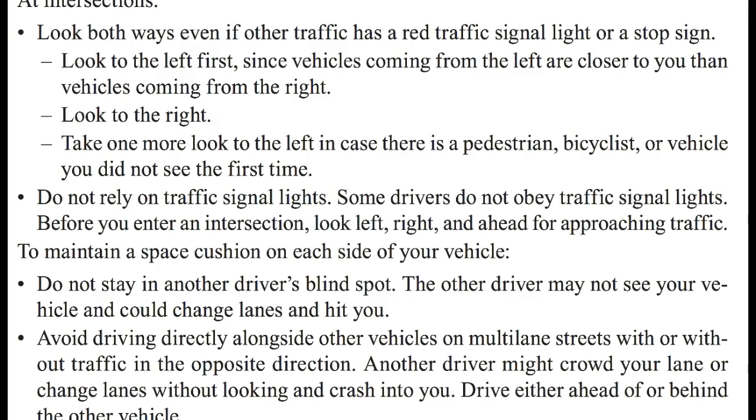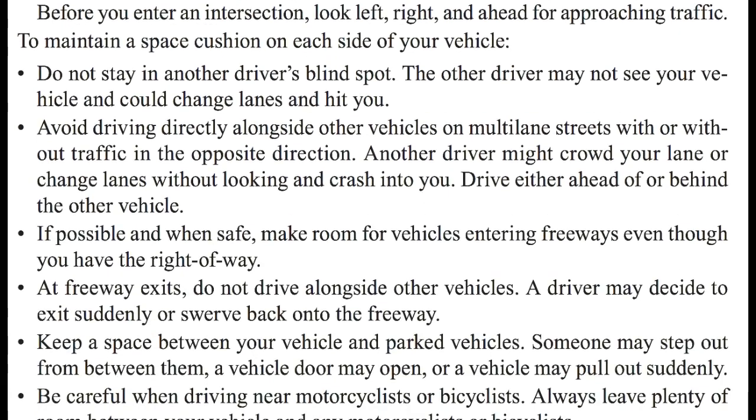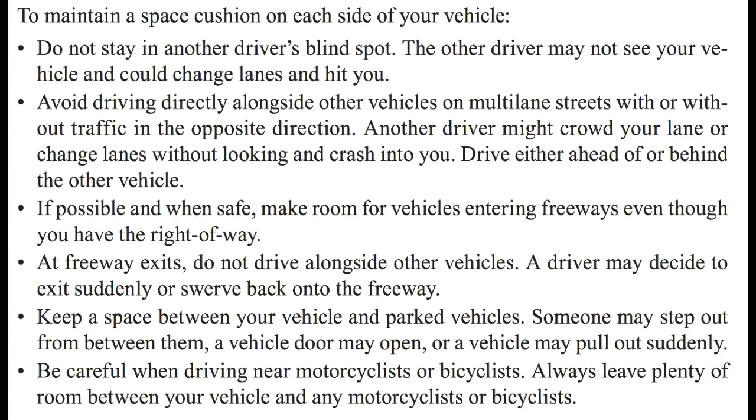Before you enter an intersection, look left, right, and ahead of you at the approaching traffic to maintain a space cushion on each side of your vehicle. Do not stay in another driver's blind spot. The other driver may not see your vehicle and could change lanes and hit you.